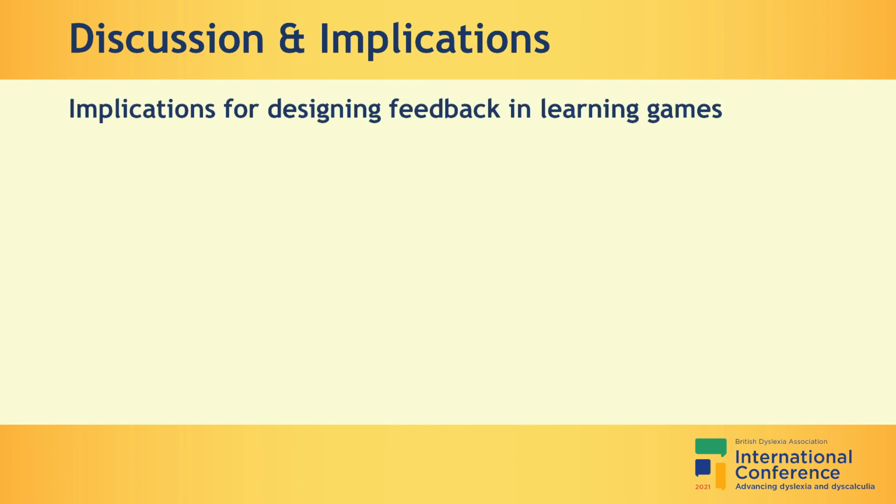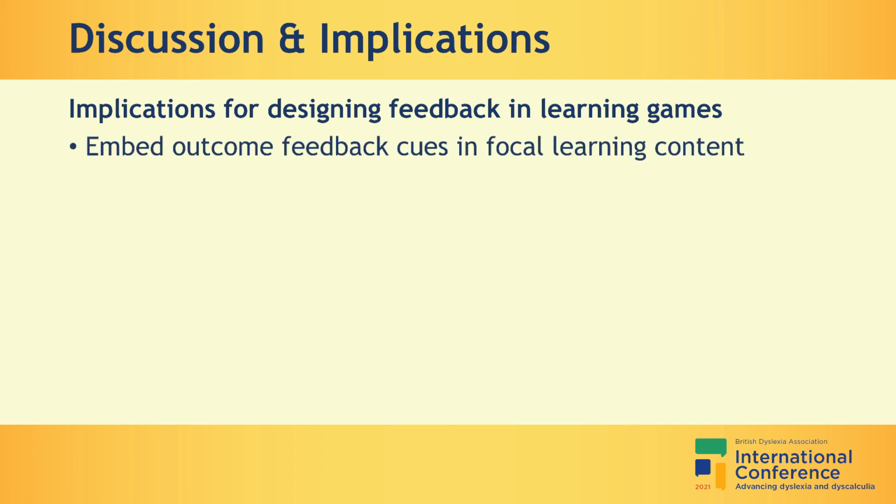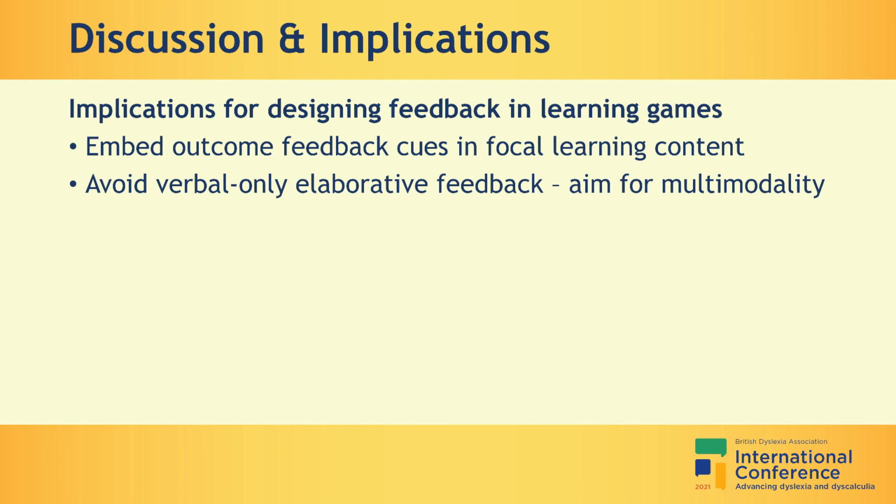So what does this mean for designing game feedback for children with different learning abilities? Firstly, that any important visual outcome feedback features should be central in the screen and embedded in the focal learning content. We should also try to avoid verbal-only elaborative feedback and scaffold verbal hints with visual supports.